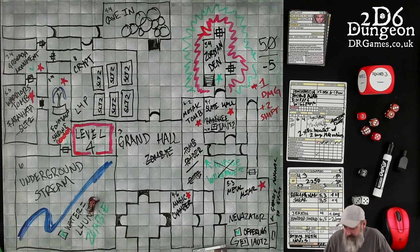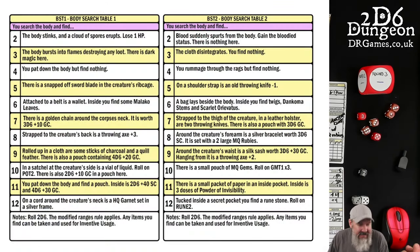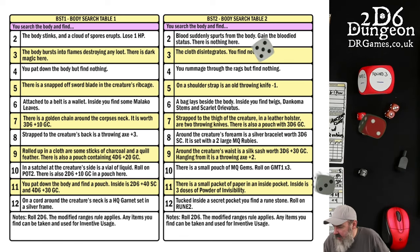Okay, so I can't even make heads or tails out of my sheet now. I have stuff written everywhere because of this fat marker. We have to get some loot. What is BST1? Body search table. We gotta drop some crap off in town too. 7. There's a golden chain around the corpse's neck. It is worth 3d6 plus 10 gold. We don't have a lot of money. We're gonna have to sell some gems, is what we're gonna have to do.